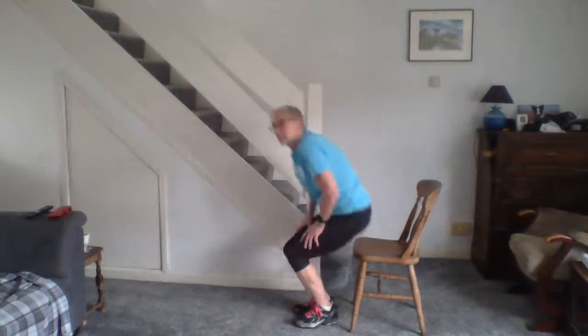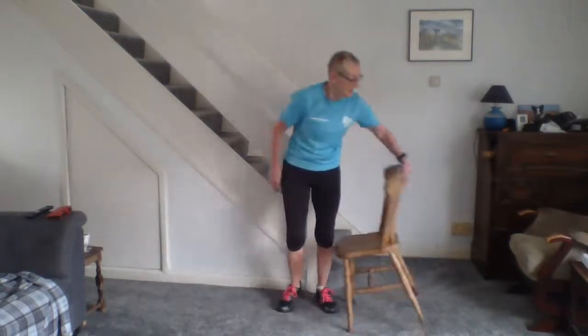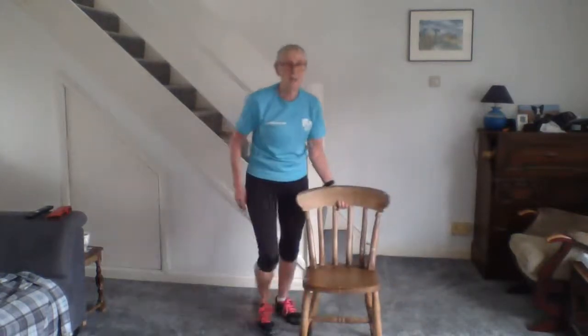Okay, last one in the chair. So if you sit sideways in the chair, I'm just moving my chair so that you can see what I'm doing. Sideways in the chair and towards the front, just so the chair doesn't hamper this leg. This leg should be free to move. And stretch it back.